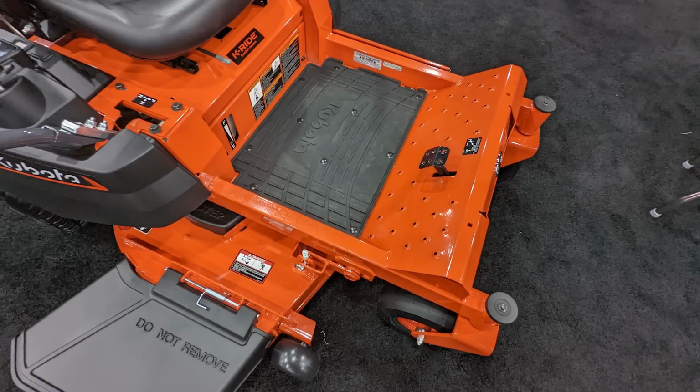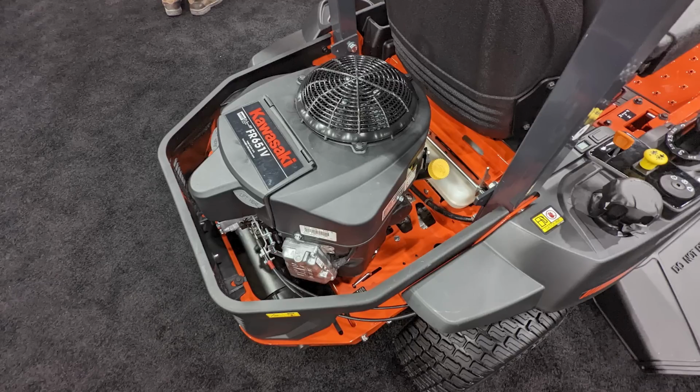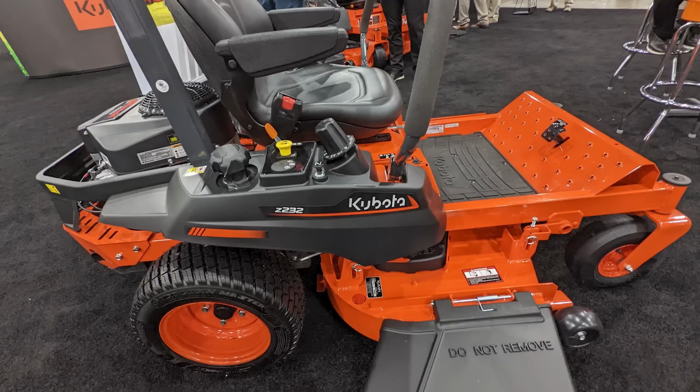It just makes it a nicer machine to run. It's a little less fatiguing. You're also going to see rubber floor mats, some push button starts in some models depending on the engine configuration, and these guys should start shipping here to be available for this coming turf mowing season.